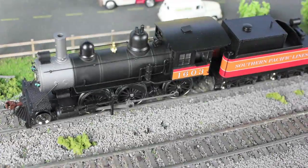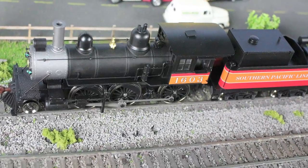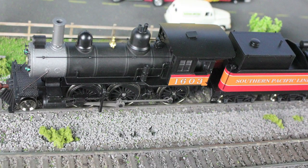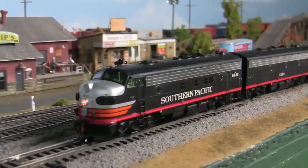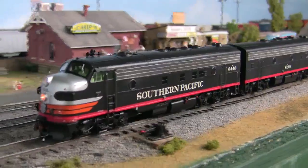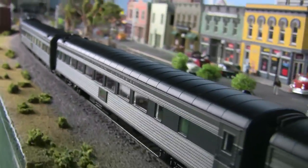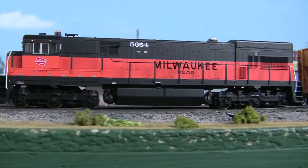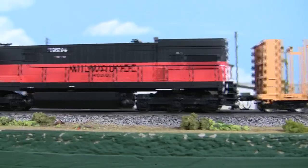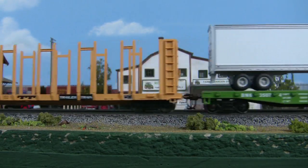In this month's edition, we've got some really cool new items to show you, starting with this Roundhouse 260 Southern Pacific Daylight Steamer and the matching passenger cars. These two Athearn Genesis FP7 diesels and three Athearn 77-foot Pullman cars, an Atlas U30C engine, and a variety of rolling stock just released. So what do you say we get rolling?